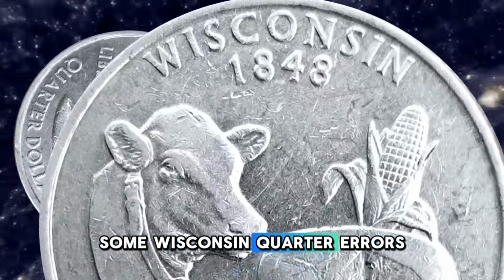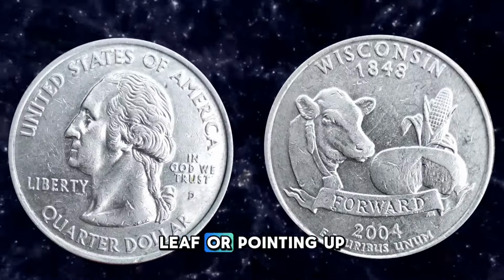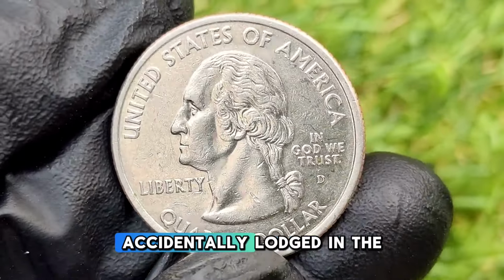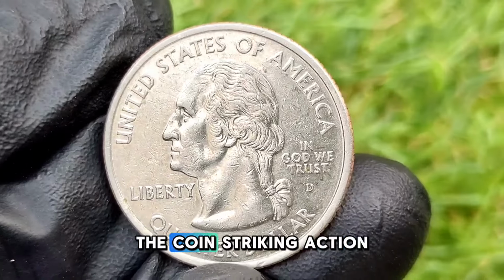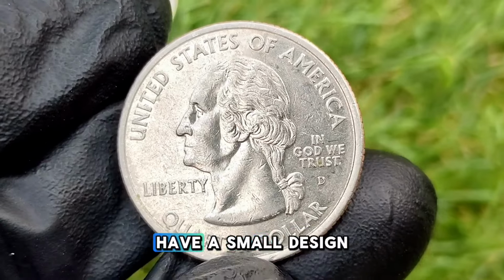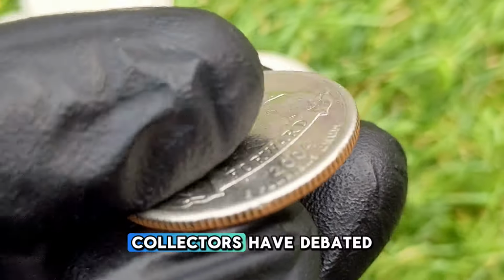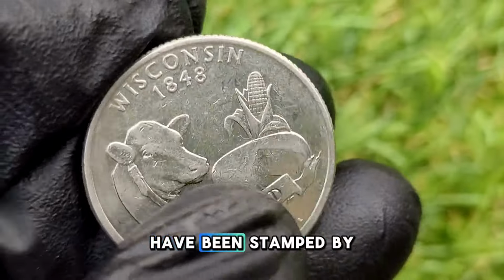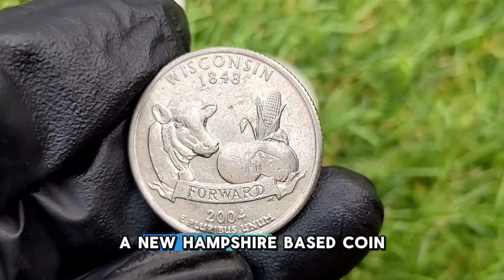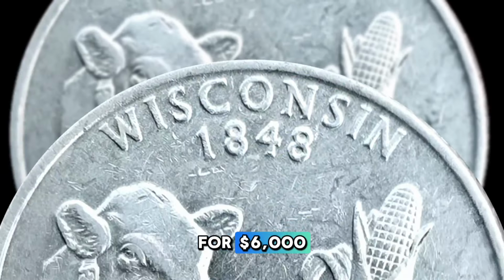Some Wisconsin quarter errors were found with an extra cornstalk leaf, either pointing down, low leaf, or pointing up, high leaf. The normal cause would be metal shavings accidentally lodged in the die, creating a gouge from the coin striking action. However, some of the Wisconsin quarters that were released in 2004 have a small design difference that shows an extra leaf on the illustrated corn husk. Collectors have debated whether the extra leaf had been stamped by accident or with intent, according to the Littleton Coin Company, a New Hampshire-based coin seller. Another low leaf sold in early 2020 went for $6,000.